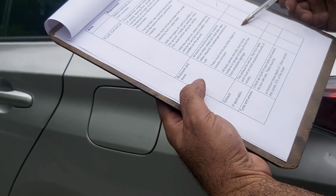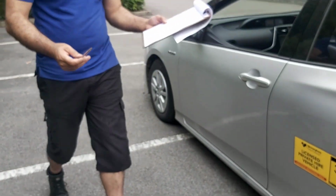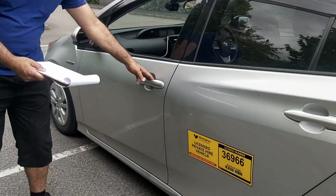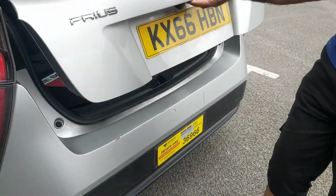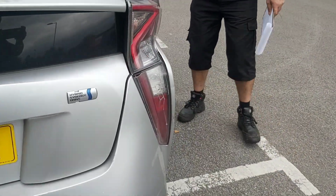And now the other thing, we'll just take a quick walk around the car here. So basically I'll talk as I'm doing this. All it's saying is check all doors, that they open and close, and there's no corrosion or panel damage. So basically all you're doing is just that, same again with your boot. You're just opening the boot, closing the boot, and obviously we know with this car it's all perfect.